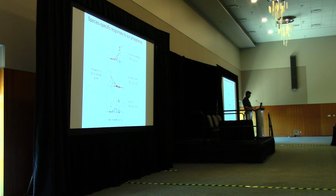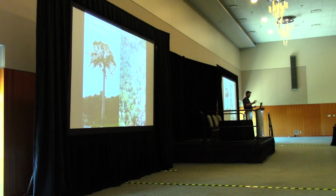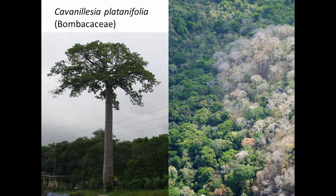And it turns out that, in fact, before I get into that, let me just show you a picture of Cavanillesia. There it is. If ever you go to Panama and you want to take a trip to the beach, the Pan American Highway runs west out of Panama City, and they call this the last tree before the beach. It's right back next to the road. Beautiful canopy emergence. They're dry season deciduous trees.